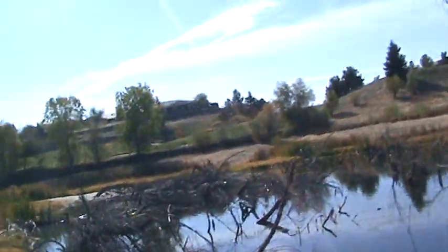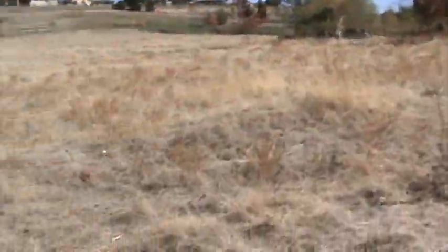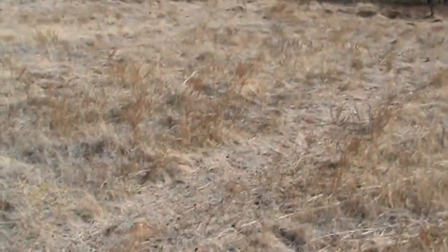I'm just going to walk up here a little bit further and see what we got going. Wow. Here's another one. Oh goodness. They're just all over. I can't carry them all. I just can't carry them all. I don't know what to do. I'm gonna have to leave him there. There's another one over there. There's one there. There's another one over here. Here's a couple more. Oh, that was kind of cool.